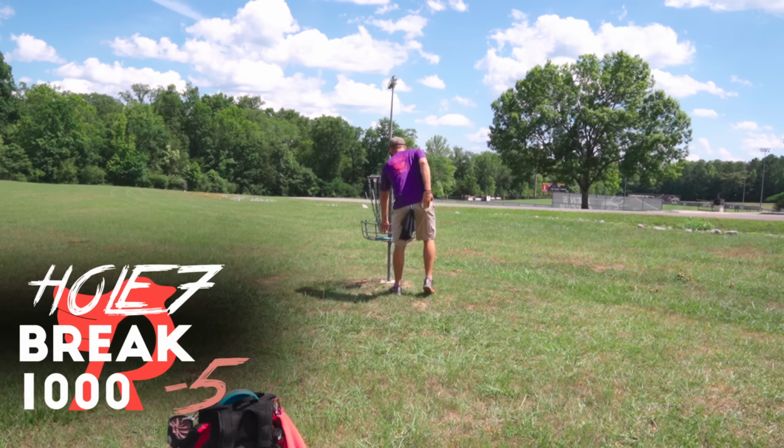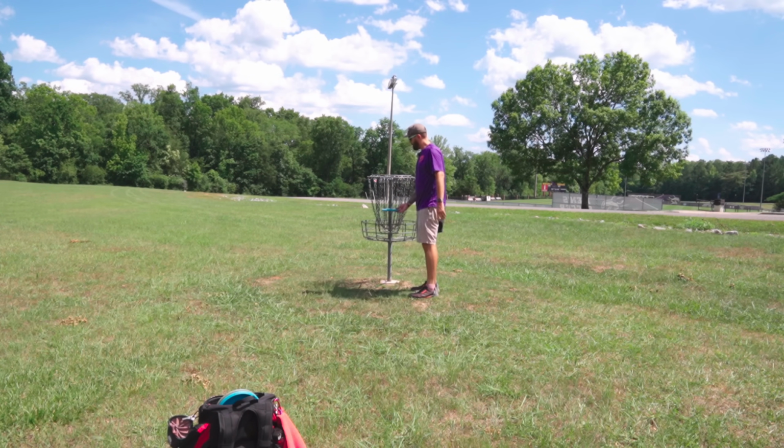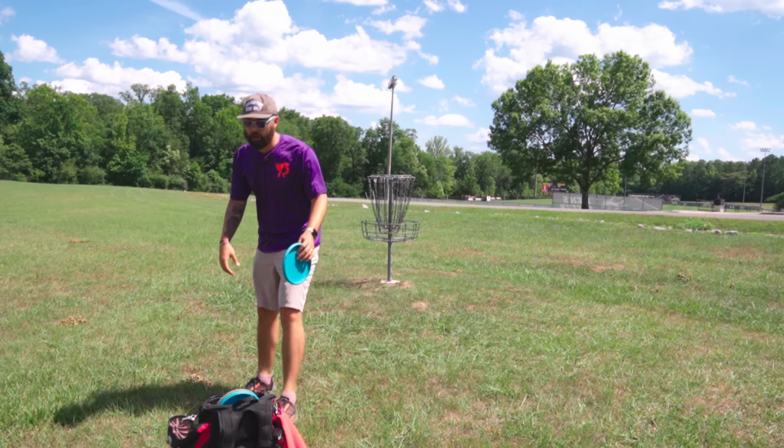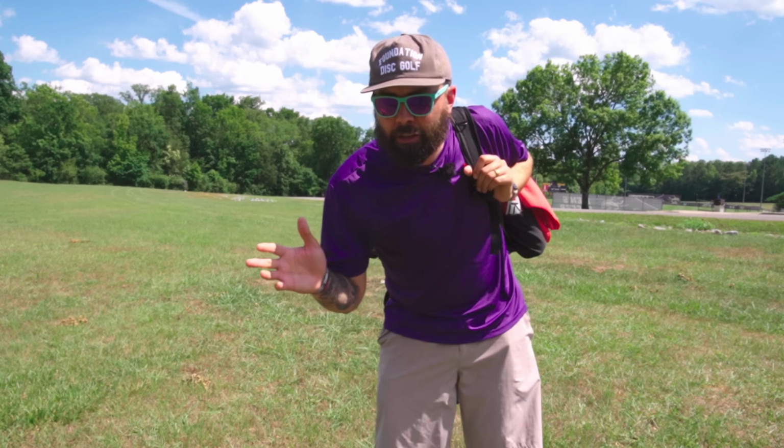I'm trying to aim on these baskets. I'm trying to aim for like the sweet spot right here, because they all sit a little low. We'll take our par. We said this was the par section of the course, so if we grab a birdie or two, we're gonna feel great.